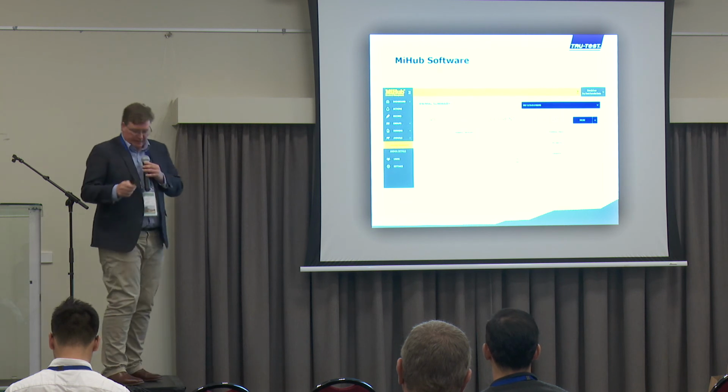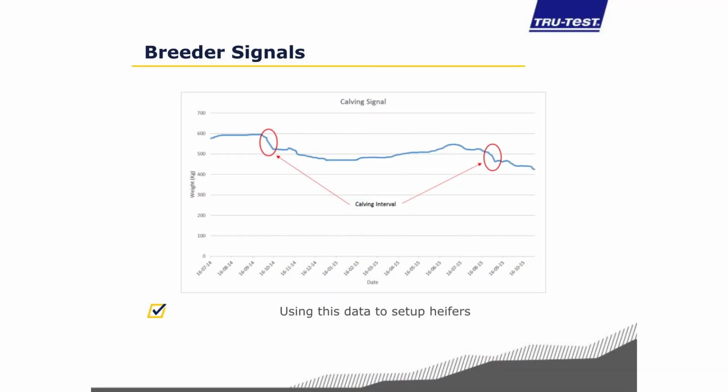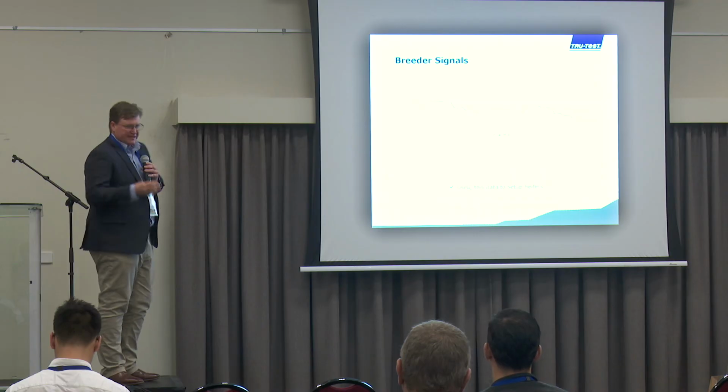In a project with Queensland Government and NT Government, we started to have a look: you're not going to deploy a walkover weighing system on all your female herds. It becomes a very costly exercise. Maybe over 50 years you might have a development plan to do that, but how do we effectively get this information and actually make some use out of it?